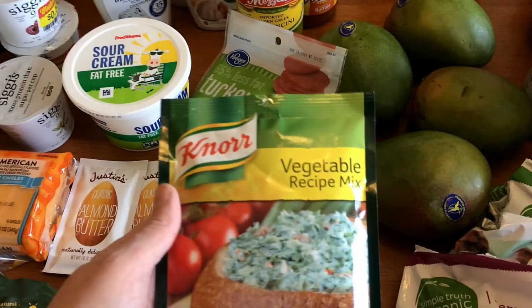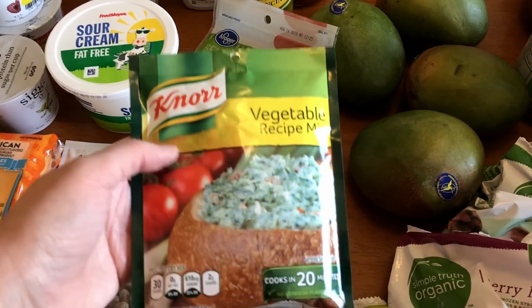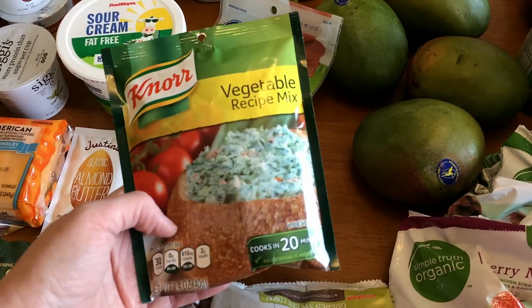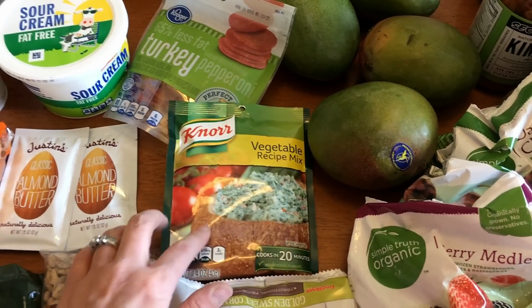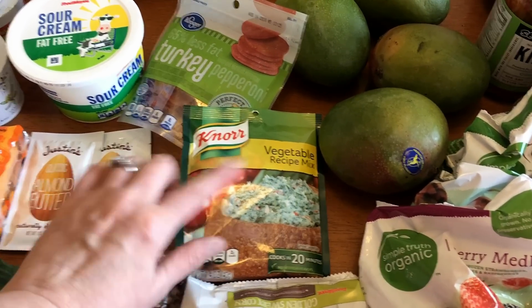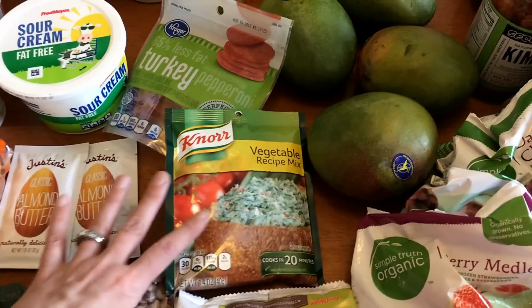I missed the vegetable recipe mix. This is that Knorr stuff that I learned about from my friend Jessica over at Weight Watching Mama. She uses this all the time as a dip, so you just put this in your Greek yogurt. You have a 1/4 cup of the yogurt after you make up the dip for 0 smart points.